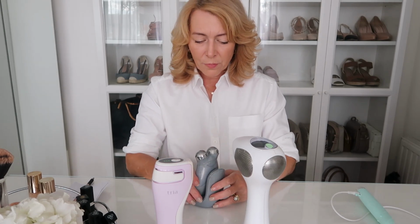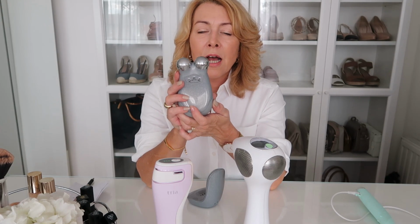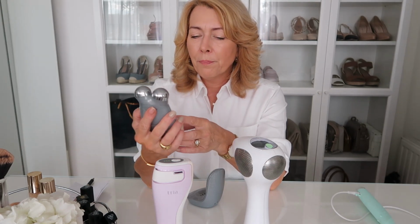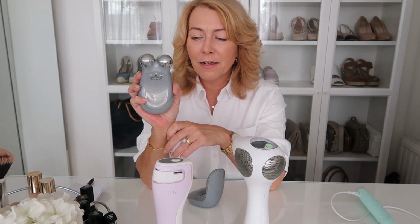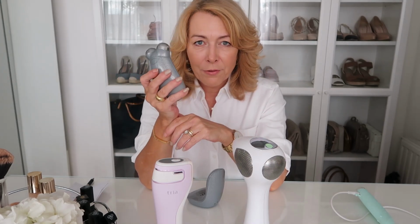Right, this now, if you're one of my regulars, you would have seen me unbox this. This is the Current Body new face. This has blown me away. It's amazing. Microcurrent, it sends signals and makes your muscles spasm so that you're tightening those facial muscles up. I use this now 3 times a week when I remember to.